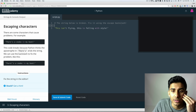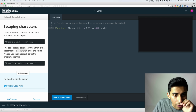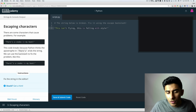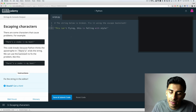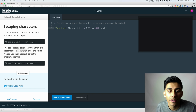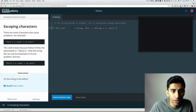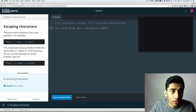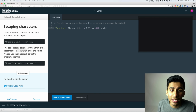The string below is broken. Fix it using the escape backslash. This isn't flying, this is falling with stop. So escape backslash, what that means is, okay, look, you're trying to put this entire thing into a string, right? You want to put this entire thing with quotes around it. Whether you put single quotes or double quotes, it doesn't matter. But the main problem is it's thinking that this apostrophe is ending the string. So it thinks this part is a string, and then it has no idea what this whole other part is, just some gibberish, and this part is the actual string. But what we want is the whole thing to be a string. So one solution would be to put double quotes here and here, but that's not the answer they want. They want us to use an escape backslash.